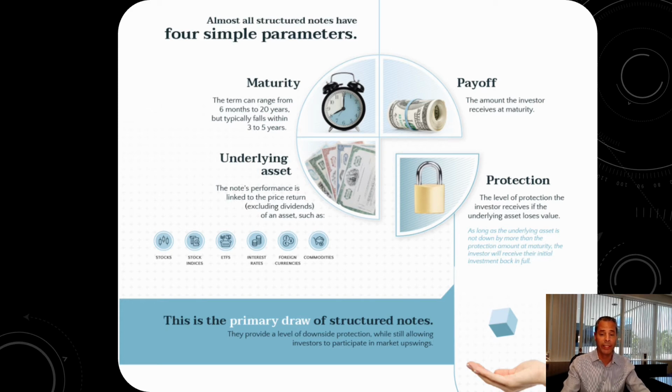They all have a maturity date. They can range between 6 months and 20 years. Most of them are within 3 to 5 years. And then, of course, there's a payoff, whatever that's going to be depending on the note, at the end of the maturity. And these are all highly, highly customizable. The primary draw of these structured notes is the fact that most people already have exposure to these types of stocks or asset classes, but now we're able to partake in them, get a competitive rate of return, and have downside protection. Also, people always ask how these notes are held. We set up accounts with major custodians, Charles Schwab being one of them.